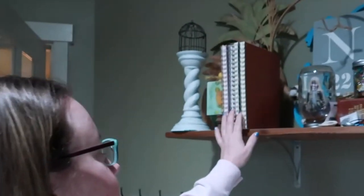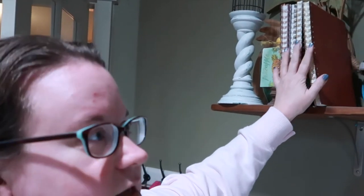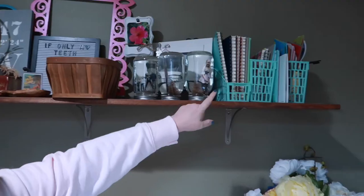You guys know I use these notebooks up here from Marshall's and TJ Maxx. These ones are all unused ones right here. And all of the ones in the basket right there are the ones that I've already used, and I like to keep them. But I had like 10 pages left.